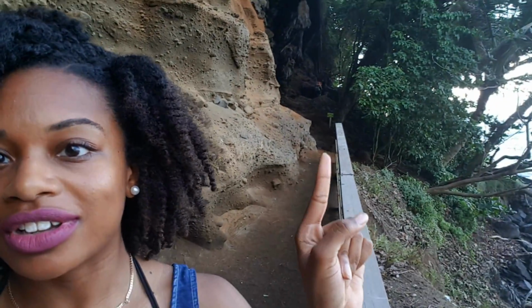So we finally made it out of the tunnel, which is back there. It was scary. Tons and tons of roaches. And my cousins are going further. Dead end. No access beyond this point. So let me show you guys the view. Dead end. Cut off point.